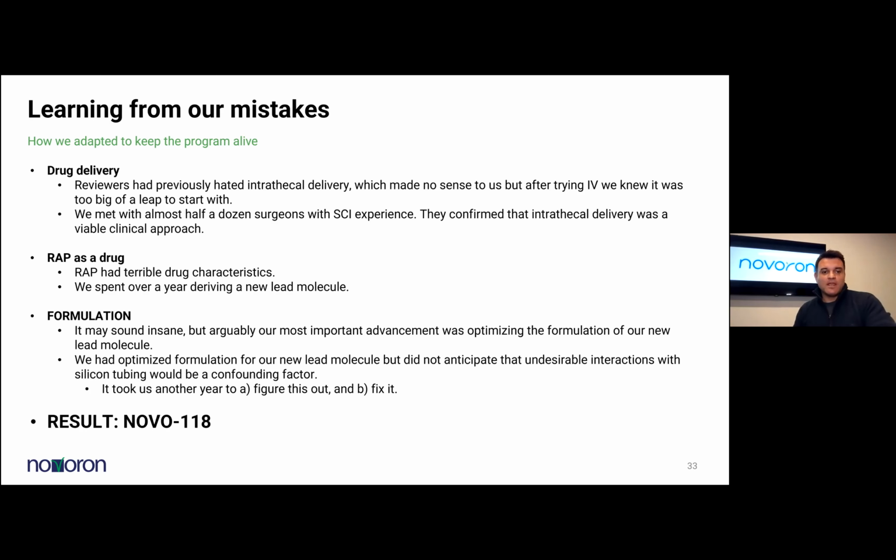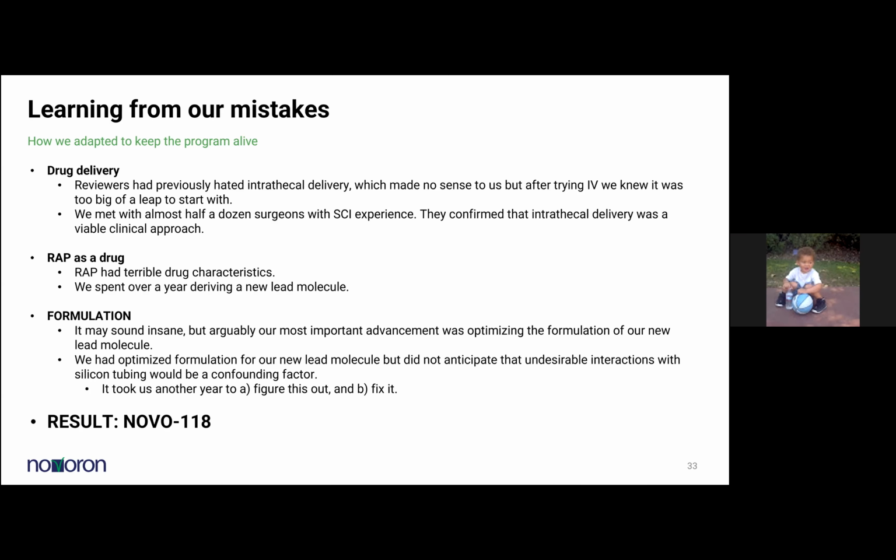Very painful time. And then formulation, that's another thing they didn't teach us in grad school: you don't just put this in water. You don't just put a protein or a drug in water and then it behaves well. There's all sorts of things you have to put in there to make it more soluble and stable and buffer things.